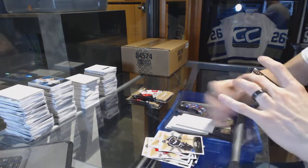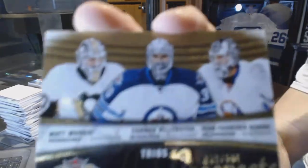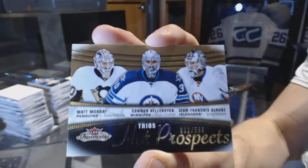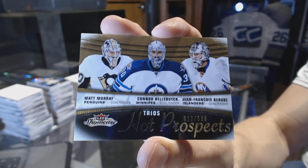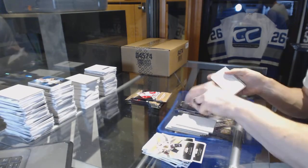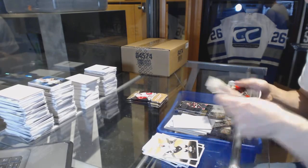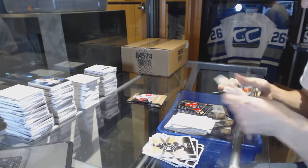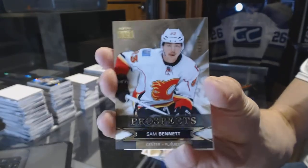Hot Prospects triple rookie, number to 599, which would be random between the Penguins, Jets, and Islanders: Matt Murray, Connor Hellebuyck, and Jean-Francois Berube. Triple rookie out of 599. Flair Showcase for the Senators, Erik Karlsson. Metal Universe for the Flames, Sam Bennett. Skybox Premium Rookie, number to 499 for the Calgary Flames, Sam Bennett.